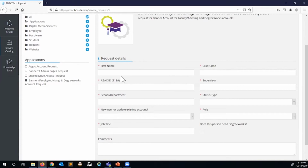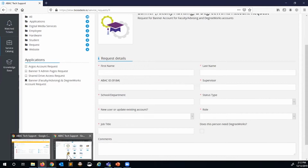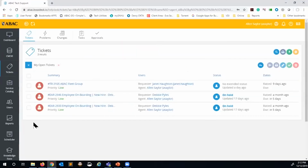And so then we started narrowing it down some and saying, well, maybe we'll take some out. And then we'd go back and forth with the end user telling them, okay, can you please give us this? Can you give us this? It just took a lot of going back and forth, and the end users were just not happy with it. And so that's where BossDesk really came in and really helped us a lot.